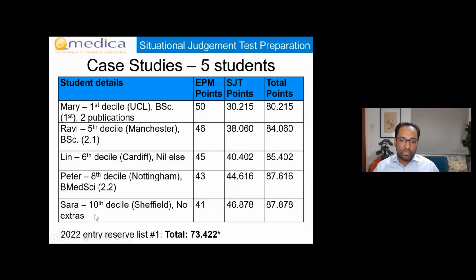All the way down to Sarah, 10th decile at Sheffield, nothing extra, the lowest possible EPM, but gets a top 10% SJT. Remember, usually about 10%, just under, score 44 or more. So she's well in the top 10%, 46.878. Total 87.878. Now, do you see the fact that it's just 3 decimal places? Look at this one. Peter, 8th decile at Nottingham, 43 for being 8th decile, 44.616. He's less than half of a point lower. Now, if all of these wanted the same place as their first choice, Sarah's going to be at the top of the pile.